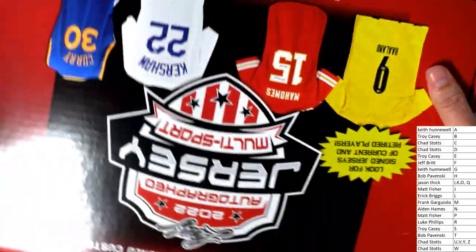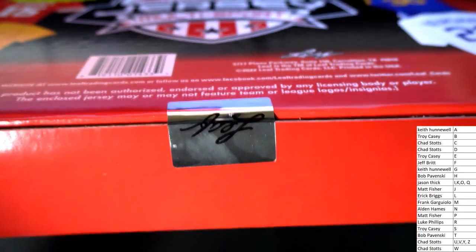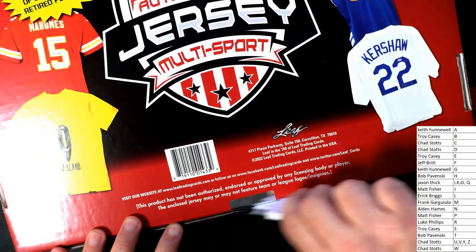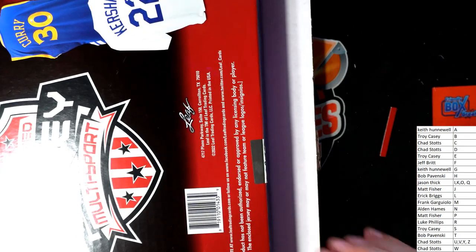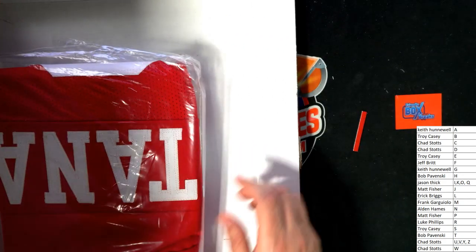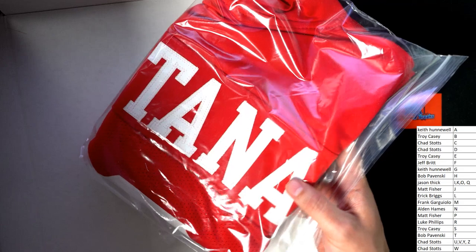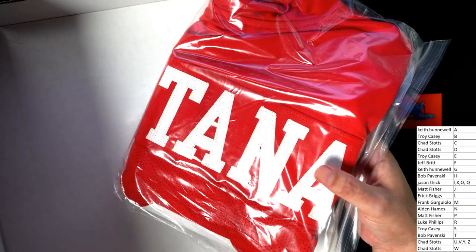Let's see if we can find you guys. Let's hit something big. We also have the sticker seal right here. All right. What is this? Who is this? Is this a Joe Montana? That's almost what it looks like, right? Wouldn't you guess that this is a Joe Montana from looking at it?